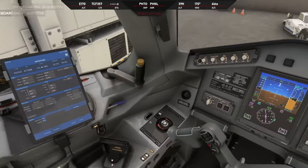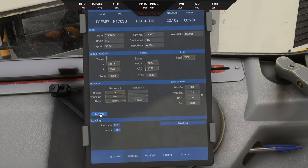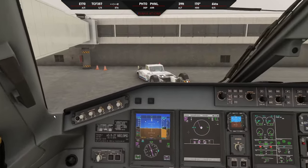Request boarding. And we're going to depart runway 8. Wet runway numbers. We're going to do flaps 2 because of the wind especially. And we'll sync that. We'll calculate. Did I click it? Calculated it. We're only running run number, and we'll do real time. Time remaining 6 minutes and 40 seconds.